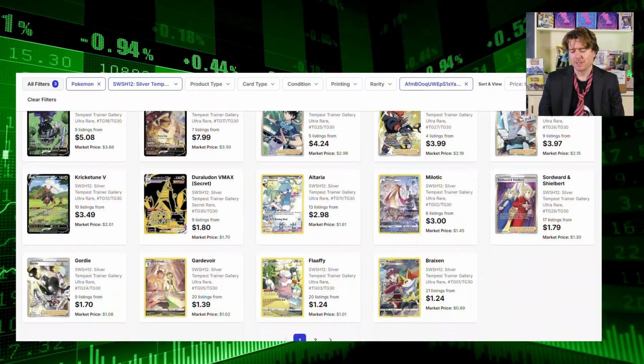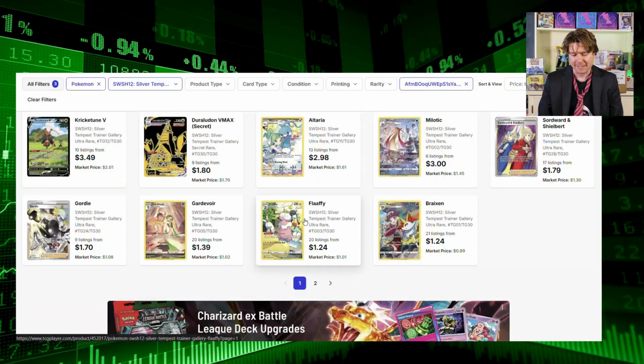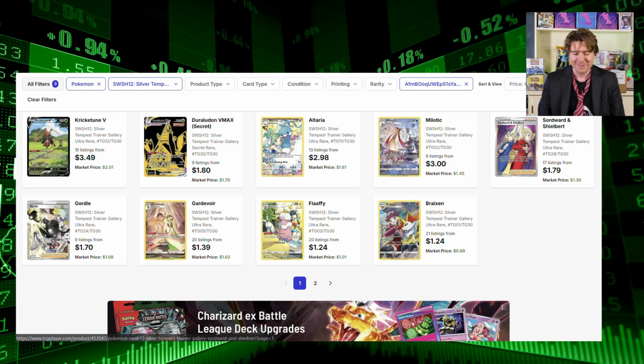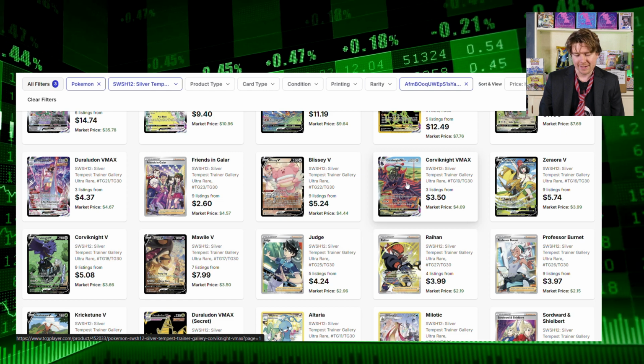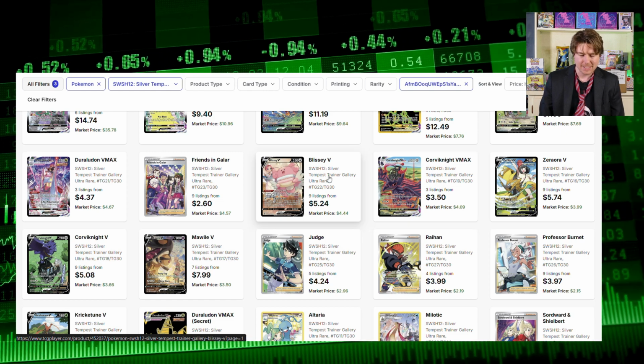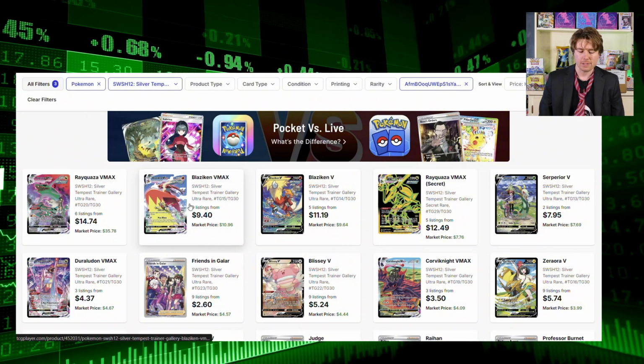Even some of the really cheap cards here, like the Gardevoir, I love this card. The Flaffy, super, super cute. I love them. They're just gorgeous cards. And you got some really quirky ones here too, like the Corviknight. I love the artwork on this Corviknight VMAX. The Blissey, which has kind of your Pokémon Center lady, like Nurse Joy. And then you've got the Blaziken V.